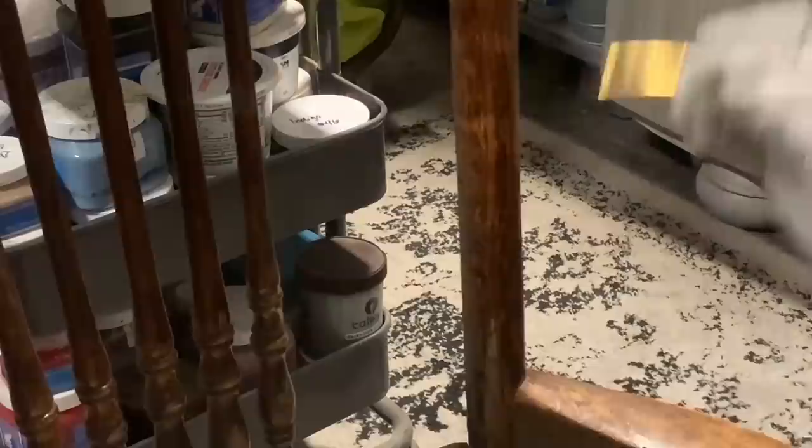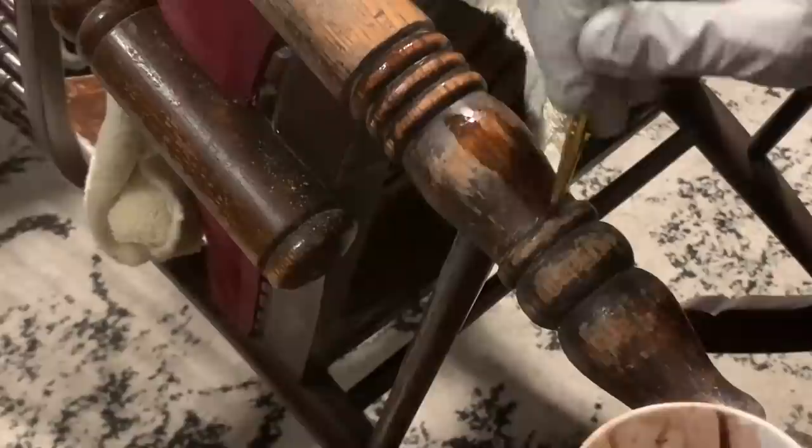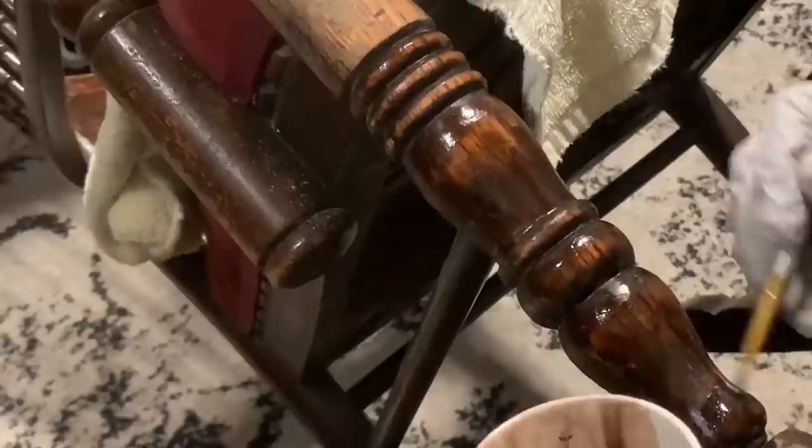And then once I got down to the bottom of the chair, the patina was much darker. So I did the same thing with the watered down version of the walnut stain and then went in with the regular full strength. And then I was noticing some parts that were just still too light. So I actually used my Kona stain, which was much darker, and it matched the patina of the chair much better.